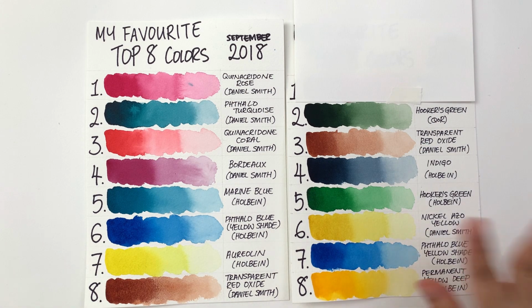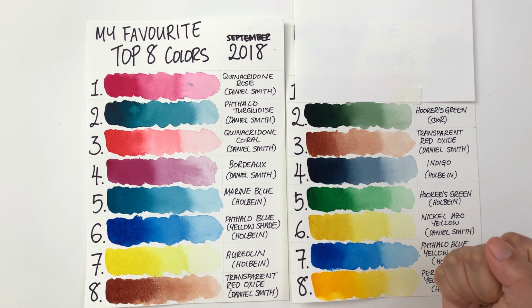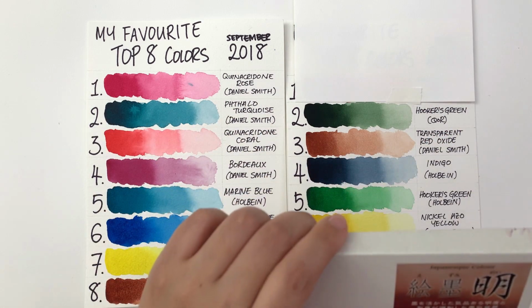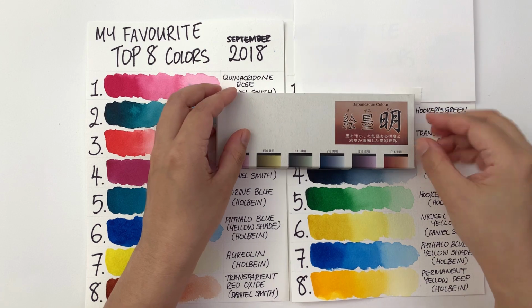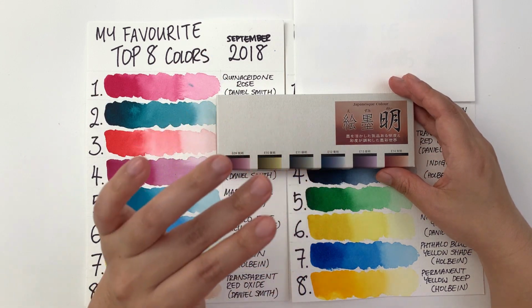Before I talk about my top place, I want to show you guys another thing that definitely got my heart by the colors, and I love the set so much, but it's a set rather than a color, so I'm not going to rank it in the top 8 colors, but I highly recommend this set. It's a gorgeous, gorgeous set. It's the Boku-undou Ezumi, and I think a lot of people have the dark set.